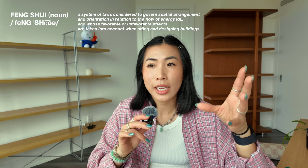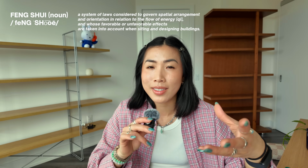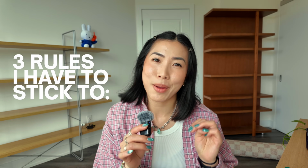Luckily, I get to start fresh all over again with my new home office, and this time I want to design the space with Feng Shui principles in mind. In traditional Chinese cultures, Feng Shui is very important for the home, the office, the living space, and where you sleep, because it directly impacts the flow of energy, which we call qi, wealth, abundance, all the typical Chinese superstition stuff.